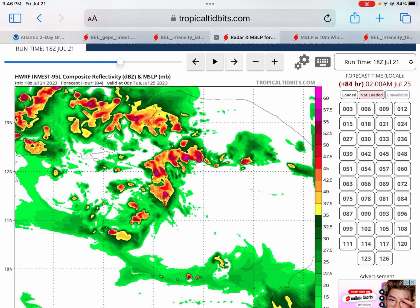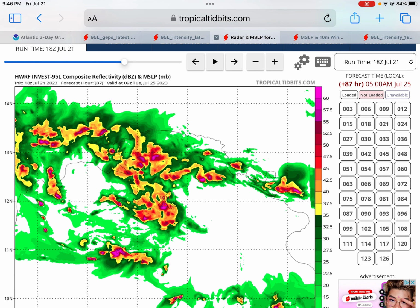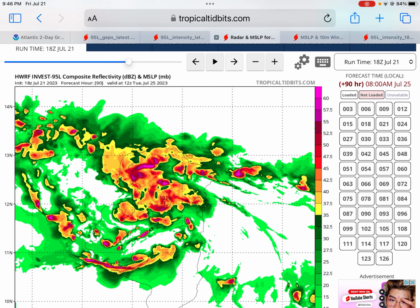We get into Tuesday, and you have storms. You have thunderstorm action all around the center of the storm, except the eastern side is a little bit drier than the western side. We're going to definitely see that. This is where you get the biggest first jump of the storm. This is going to be probably 8 a.m. Tuesday. So you're waking up Tuesday.